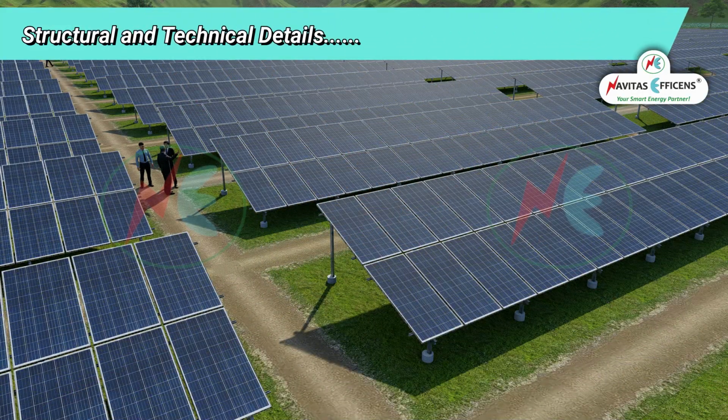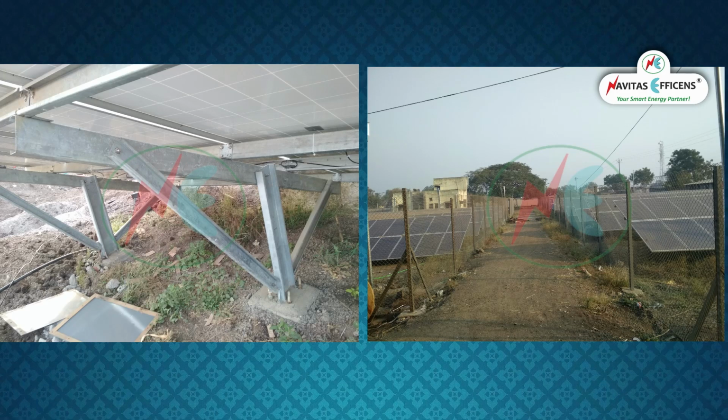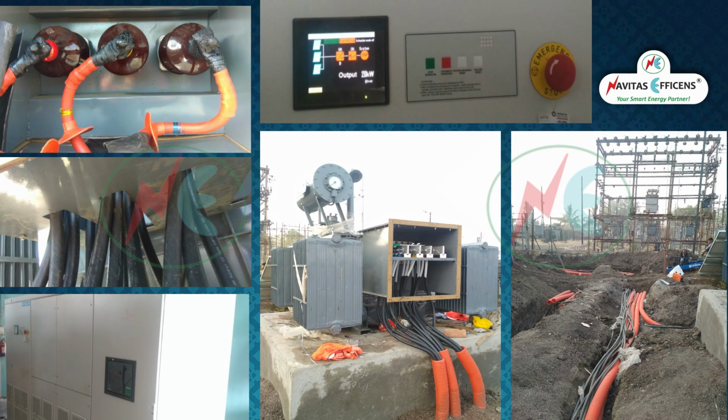Let us watch some glimpse of technical and structural details. Sturdy foundations and well-spaced pathways as per shadow analysis. Technically assisted electrical connections.